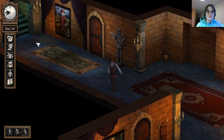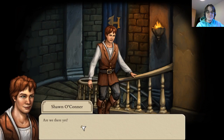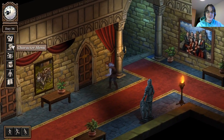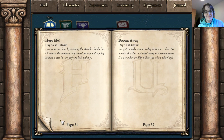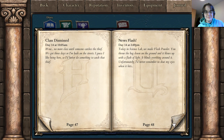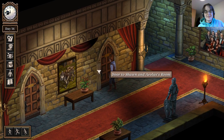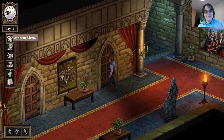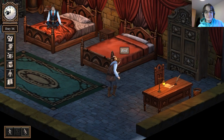Alrighty. So I think what I'm going to do is head back to Sean's room, and my to-do list is now down to just learning to pick locks. We don't actually have the information about it yet, but he did tell us in class that there was a quiz coming up. The quiz is in 2 days. I'm kind of thinking of going through one more day and then calling it for tonight. And for once, maybe Sean won't be so tired.